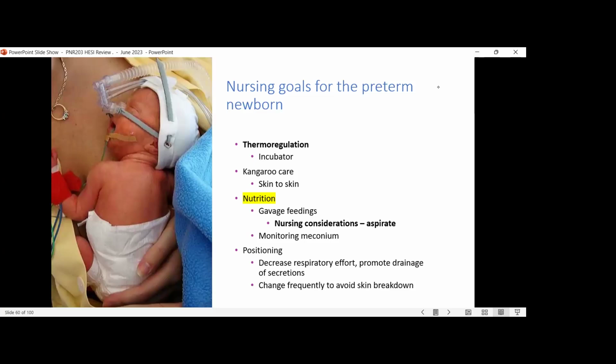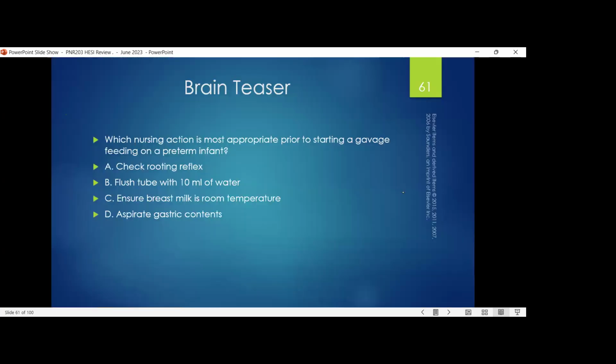How about our goals for the preterm? So, thermoregulation, and I think HESI likes those. I want to give you some HESI hints too. Kangaroo care, skin to skin, nutrition, gavage feedings. What does a nurse have to do before she gives the baby more food if he's gavage feeding? Aspirate. We want to suction them out. Yeah, it's called aspirate. Aspirate before you give another feeding. Good. I think that's the question on that.